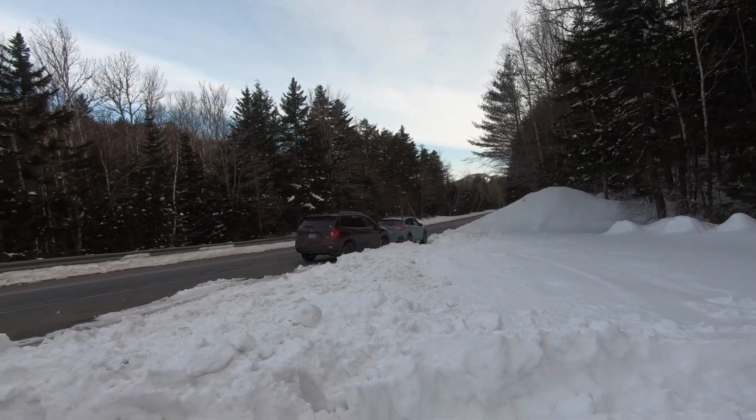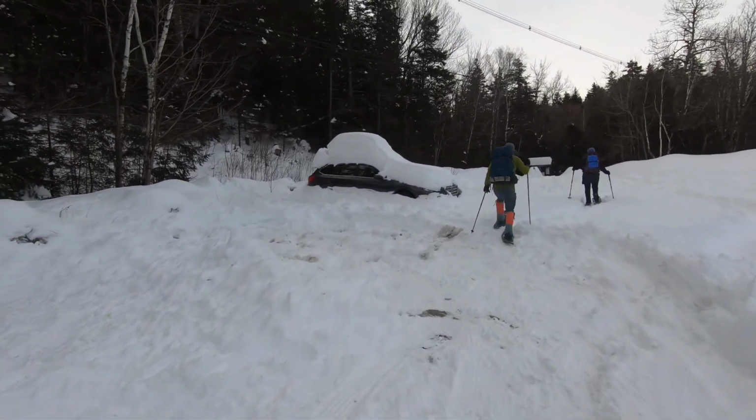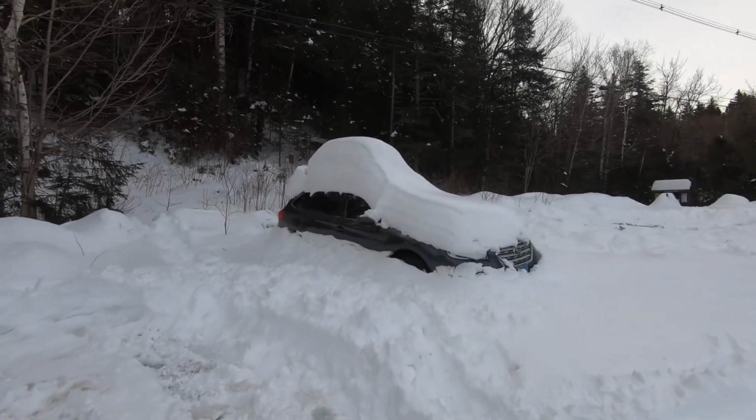Today is Monday, March 25th, 2024. We are at 19 Mile Brook. This is the caretaker's car, maybe, from the hut.